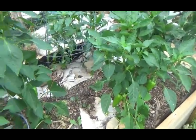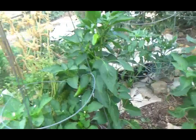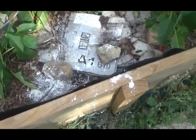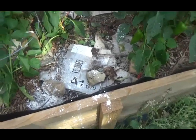And hopefully they'll get a little bit more balanced in nutrition and stop having that blossom end rot. We shall see. I just dropped my camera in the diatomaceous earth. It splashed out of there. Good grief. I'm like, oh, don't break the camera.